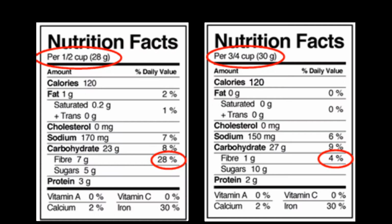And that photo was comparing two different types of cereal. When we looked at the two different types of cereal, it's important to note that they had two different serving sizes. One was looking at half a cup of cereal, the other one was looking at 3/4 of a cup of cereal. Which is fine, because when we look at daily percentages, that doesn't necessarily matter, because it's looking at the percentage of a nutrient in your body.